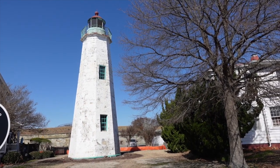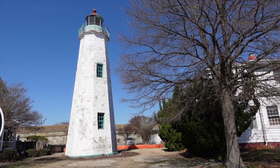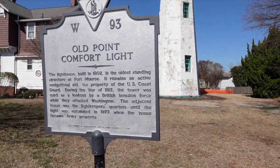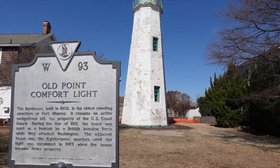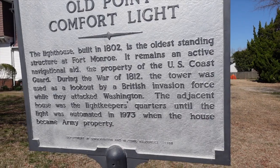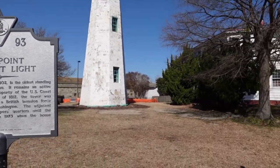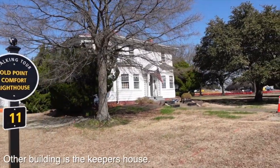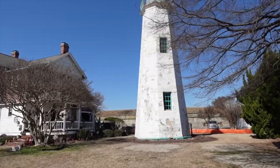Today it's operated by the United States Coast Guard and is an active aid to navigation. This thing's still being used. Yeah, it's also saying it remains an active navigational aid. So yeah, maybe this sign's kind of old, 1988. But yeah, used during the War of 1812, the tower was used as a lookout by the British invasion force while they attacked Washington. The adjacent house was the lightkeeper's quarters, and it was used until 1973 when the lighthouse became automated. Yeah, I didn't bother bringing my drone. I know I wouldn't be able to fly it here.